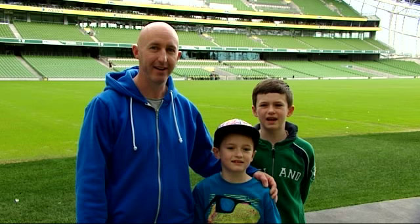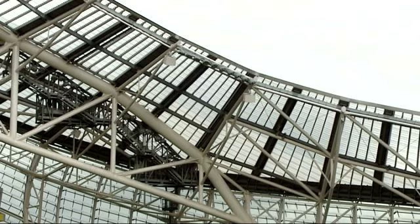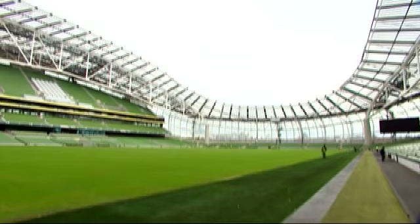We're the Cliffords, and today we're at the Aviva Stadium, Dublin. So the tour basically encompasses all the restricted areas for a match day. It's all the areas you don't get to see.